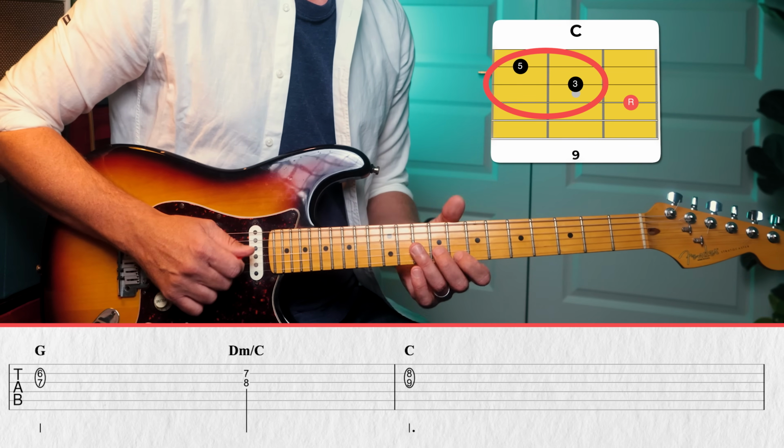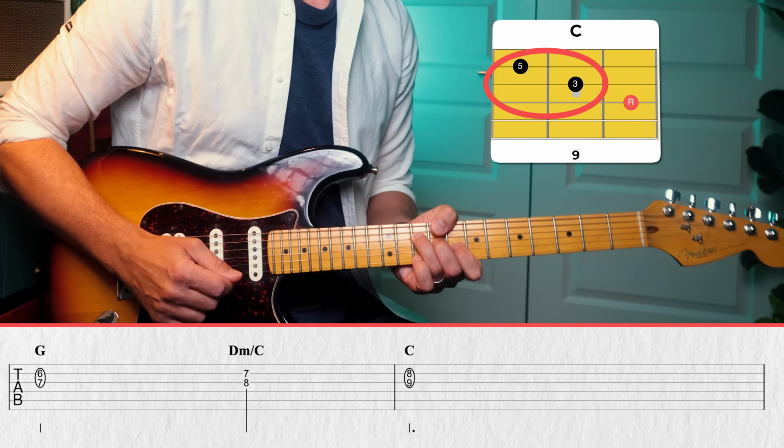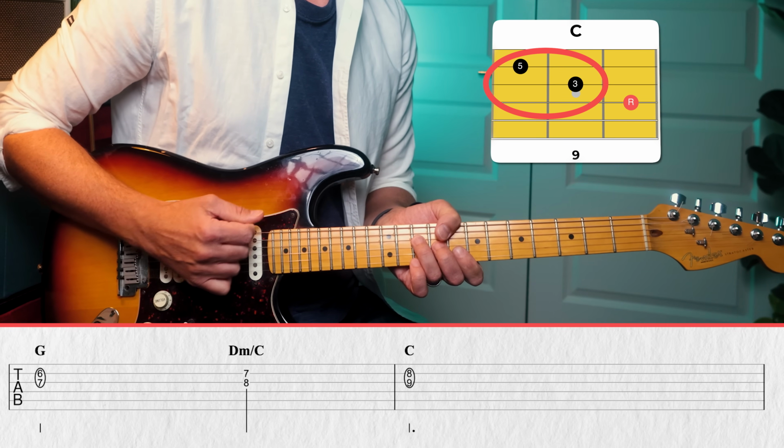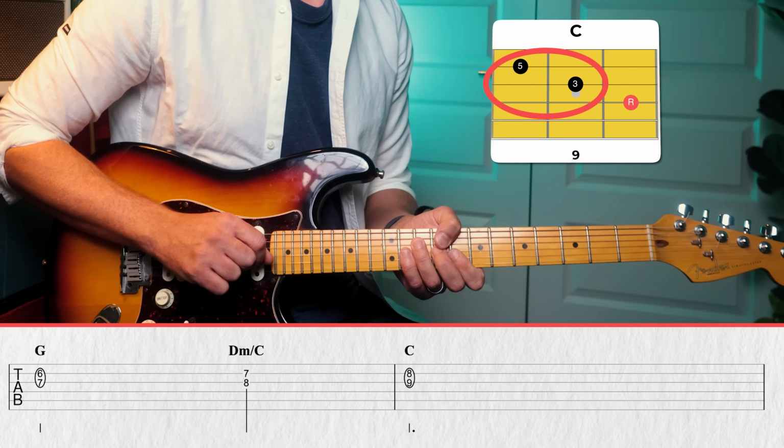And he eventually gets to this C triad with this shape. So it resolves really nicely over that C chord. And they are played with the intensity that matches this epic part of the solo.